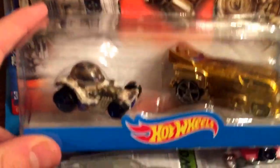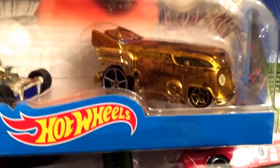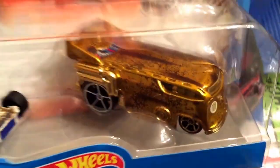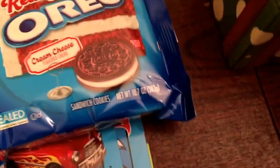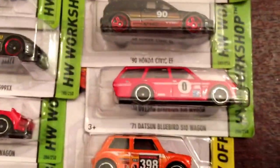And I found this thing, and I've actually been looking for this. It's kind of like a drag bus, you could say. It doesn't have the VW in it, but it's a same looking model. We got some red velvet Oreos at Target. And when I see these wagons, I pick them up. I can just trade them away or something.